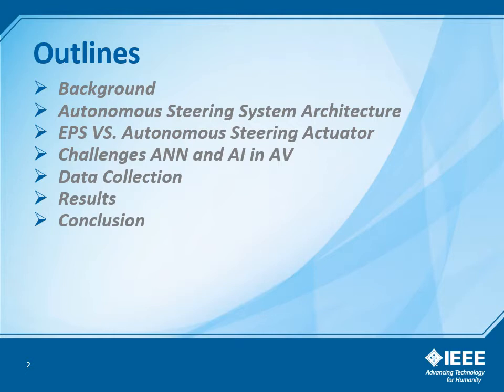Some outlines of my presentation here. I will start off with some background information of autonomous vehicles. Then I will talk about the autonomous steering system architecture. Then I will talk about the test methodology of this research and the data collection from the bench and give some results. And then I will end up with some conclusions.